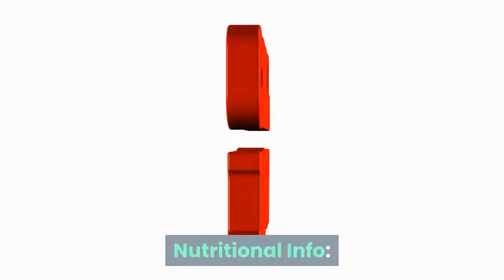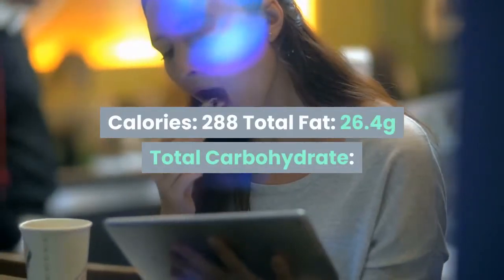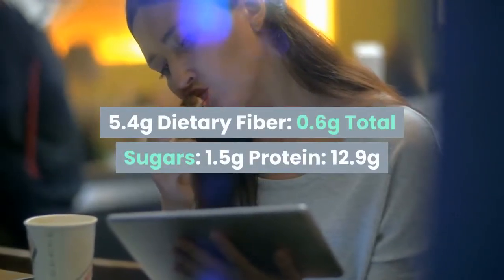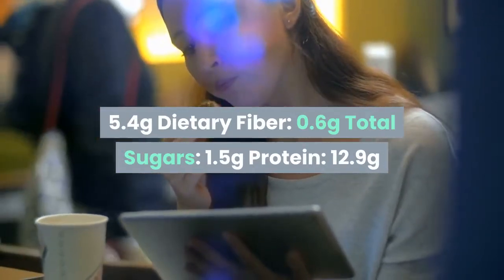Nutritional info: Calories, 288, total fat, 26.4 grams, total carbohydrate, 5.4 grams, dietary fiber, 0.6 grams, total sugars, 1.5 grams, protein, 12.9 grams.